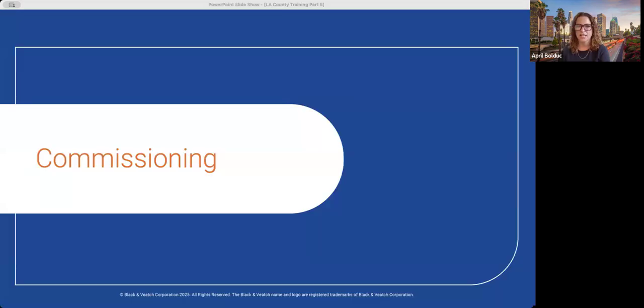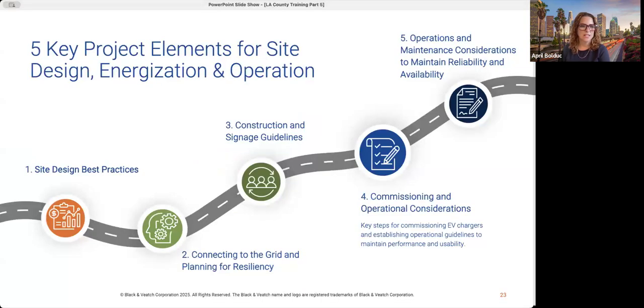All right, so now we're going to head into commissioning. Randy, if you want to walk us through commissioning, because we know that's such a key, important part of this, and also tell us who does the commissioning, who approves it, what do we need to do, all of that good stuff.